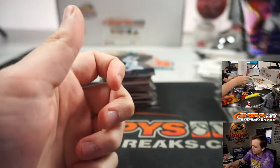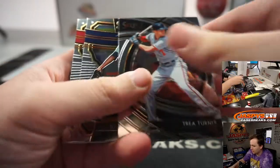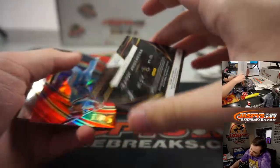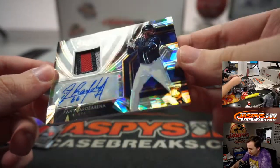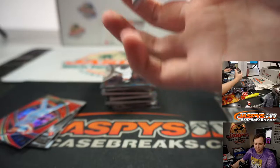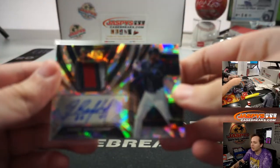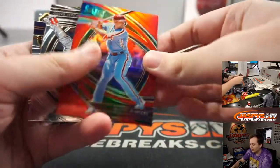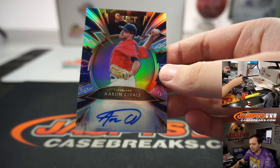Eddie Rosario. There's number 25. Nice, cracked ice patch auto. Randy Arozarena. He's got a cool auto. 14 of 25, that's going out to Tampa Bay, and that is Sanford. Red Scott Kingery, number 199. And number 99, Aaron Civale auto for the Indians, going out to Michael D.